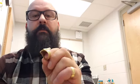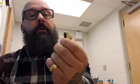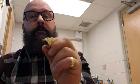Very cool. It's got the arrows on it, and then some other cool stuff on the side. So yeah, another one of my go-tos that I wear each day.